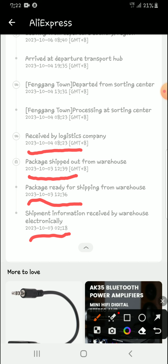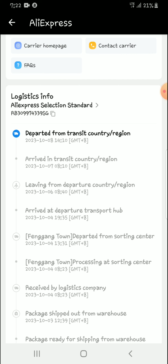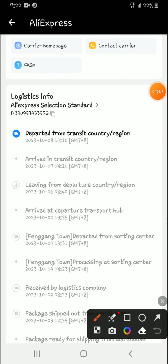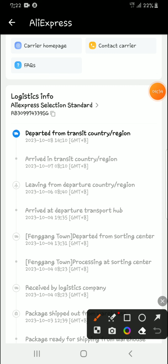And then you can see here on the 4th of October, it was already in the sorting center. On the 4th of October, it also departed from the sorting center, and then it arrived at the departure transport hub. So this is like the airport. So when you check here, this is where now the trick comes in. Here it says departing from region country. So this is the country, like China, where it's coming from. And here it's leaving the country.